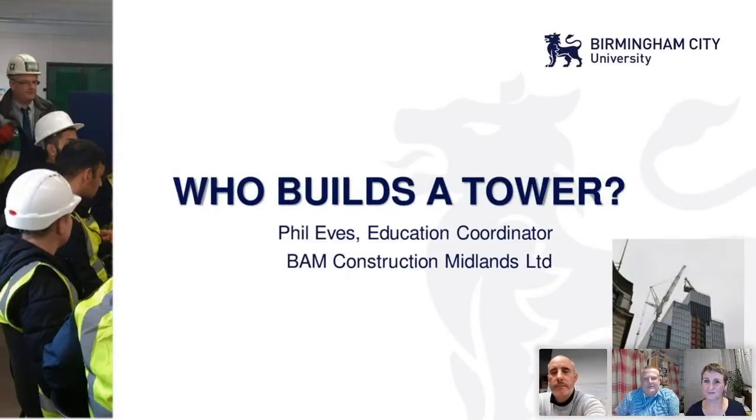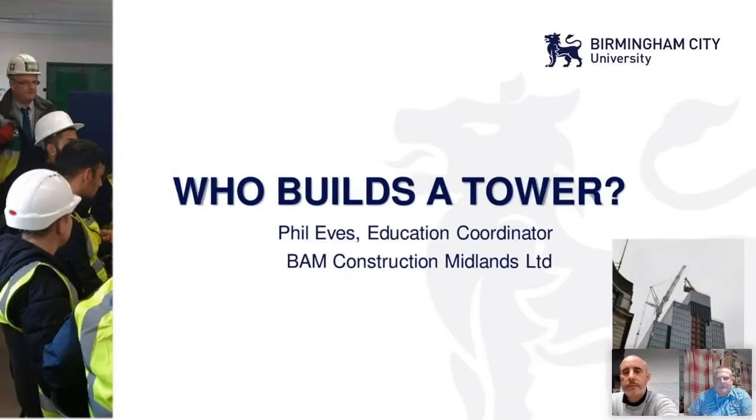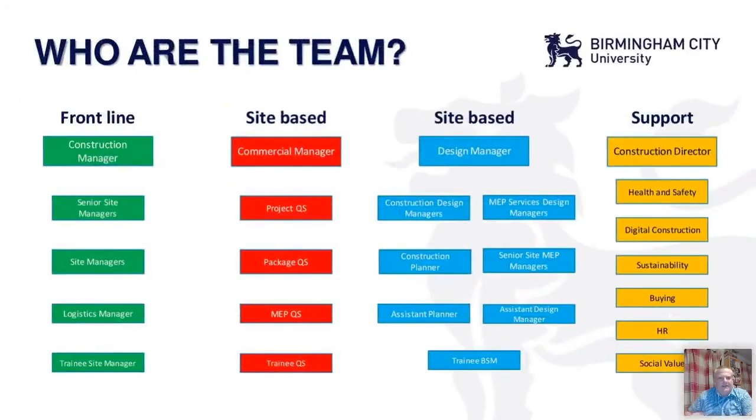Okay, so who actually builds a tower? Well, it's not me. I'm the education coordinator, as you can see on the screen. So we rely on some pretty experienced guys on our sites to ensure that this goes as it's programmed and to cost and all the other necessary health and safety implications. So here's the team. Now this doesn't cover everybody, so I do apologise, but we have tried to get the main teams in.